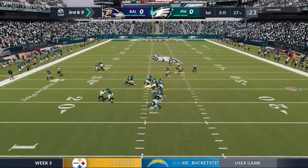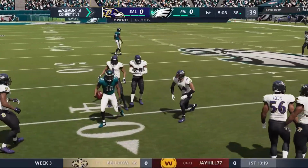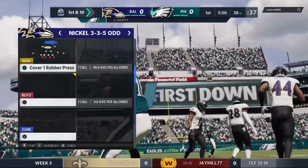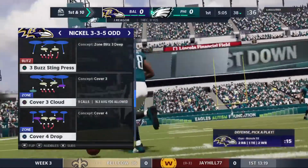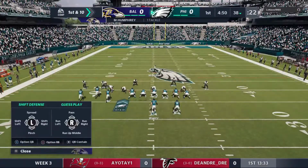On play action, Wentz. Open man, it's Reagor. He's got it. And he is going to have an Eagles first down as they're able to get the third down conversion. Wentz on target to Reagor. First down, Eagles.